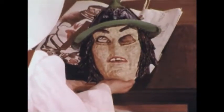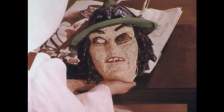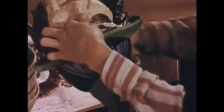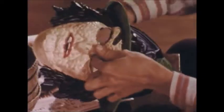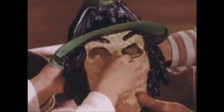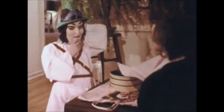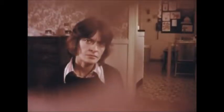Now, how about the mask? Any problem with it? Do you remember how hard it was to see out through those little eye holes? To be safe at night, you have to be able to see clearly, as well as be seen. We can improve the mask by cutting larger holes to look out of. There, that's better, but there is an even safer way. You can simply not wear a mask.